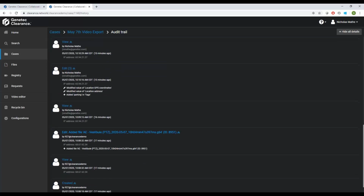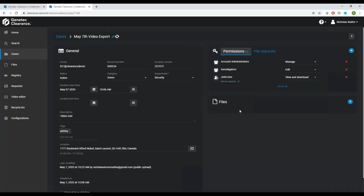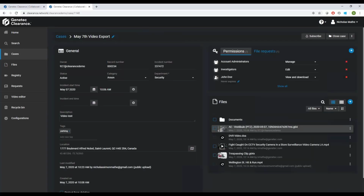So just in terms of being able to have a very strong chain of evidence, always be able to go back and review the information. If there were major changes made and we want to investigate that, we can. And we also have an audit trail for all of the files. So if we want to be able to see the information there as to whether or not they were viewed or downloaded, we're able to do that as well.